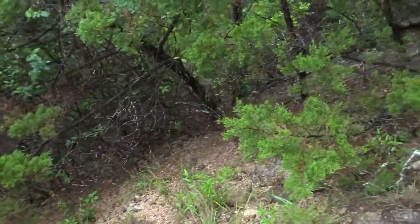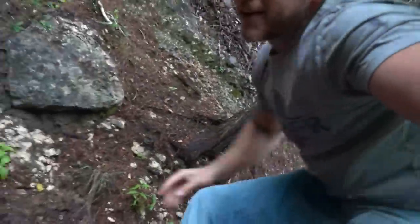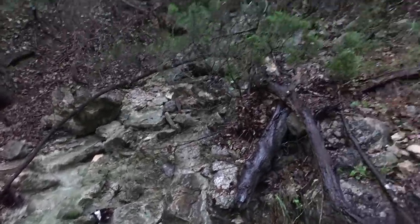How do I get down there though? This is much steeper than it looks on camera. It's really thick. Okay. It sounds awesome down here. I still can't see anything though. Ooh, I guess I'll go under this. Cool. How neat is this? This is all just spring water pouring out.